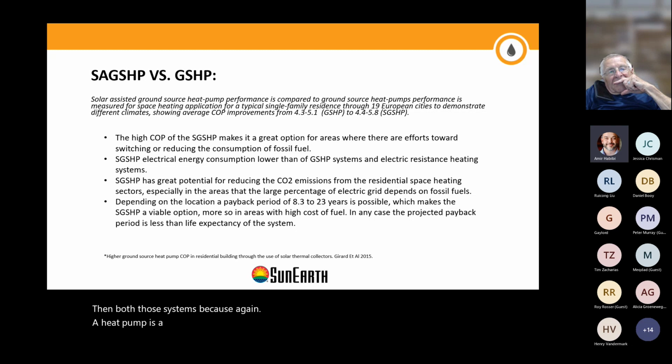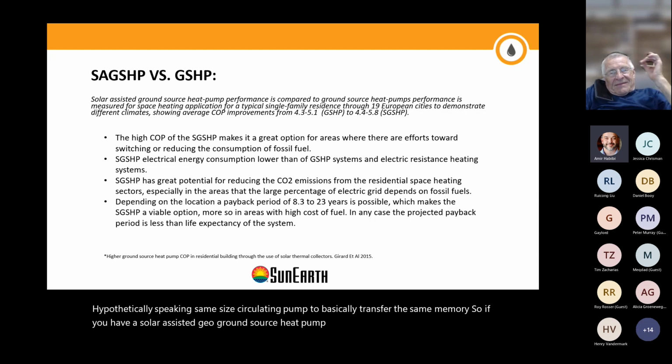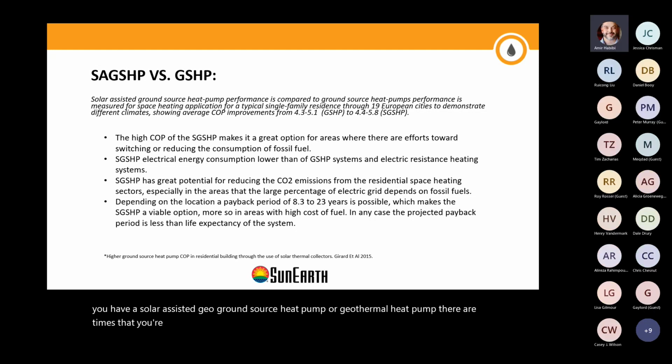Because, again, a heat pump is a compressor. It's always more energy intensive to run a compressor than to run, hypothetically speaking, a same size circulating pump to transfer the same energy. So if you have a solar assisted ground source heat pump or geothermal heat pump, there are times that you're running a circulating pump to gather that energy instead of a compressor. So obviously your electric consumption will be lower compared to a system that constantly has to run a compressor to generate that energy.